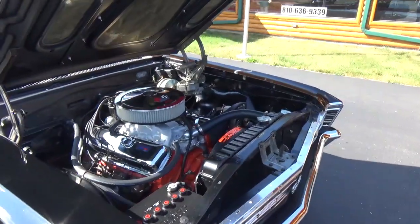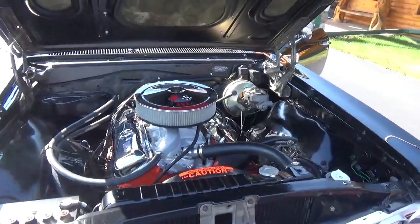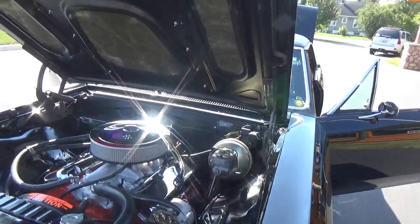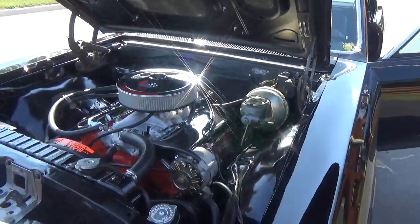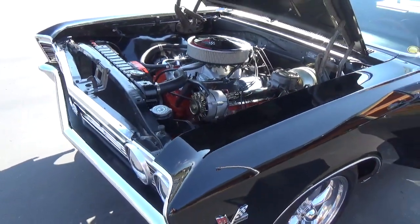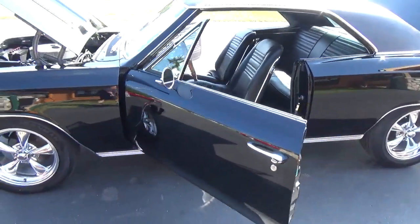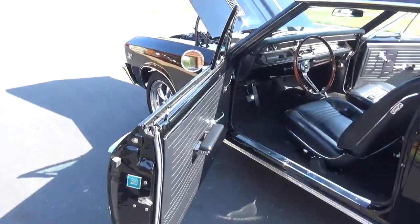It's got a period correct 396 in it, supposedly built to the 375 horse combination, pretty much. Got power steering, power disc brakes. It's got the heavy duty radiator in it. It's got a 400 turbo trans with 12 bolt posi rear, 331 gear, rear sway bar.